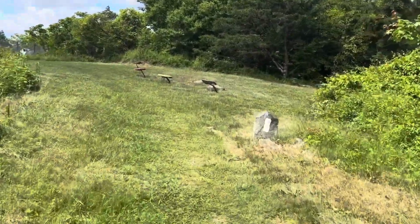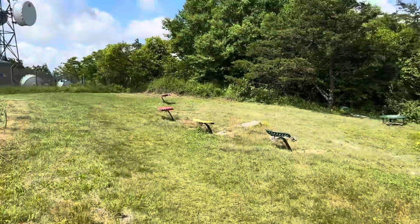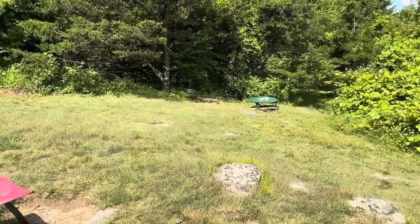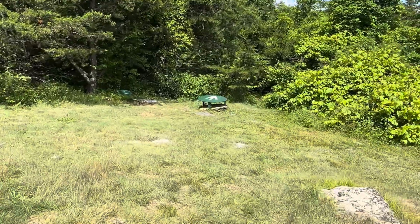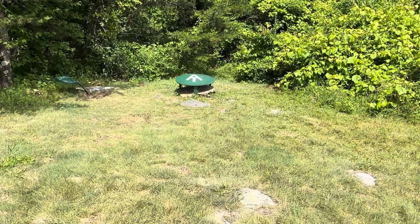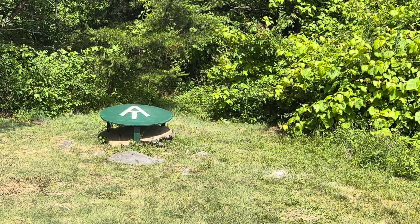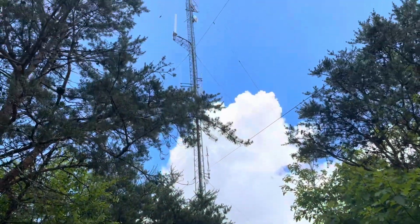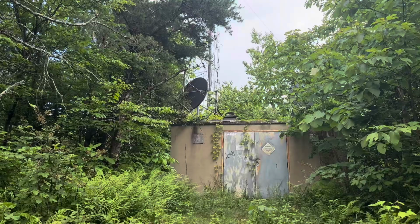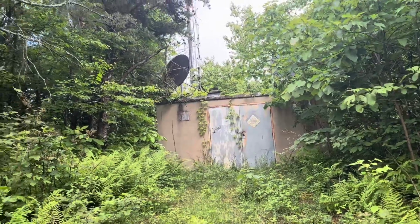Coming up, we have some tractor seats, which should mean there's a better view coming up. No view, just a place to rest, I guess. And there's a little table over there with an AT symbol painted on it. Kind of interesting. Another big tower here. I guess this one's probably a radio tower, not sure. On the door there it says, warning, radio frequency radiation hazard. So guess I shouldn't linger too long.